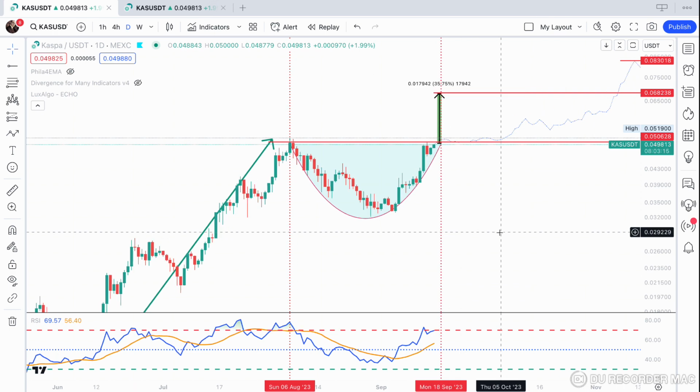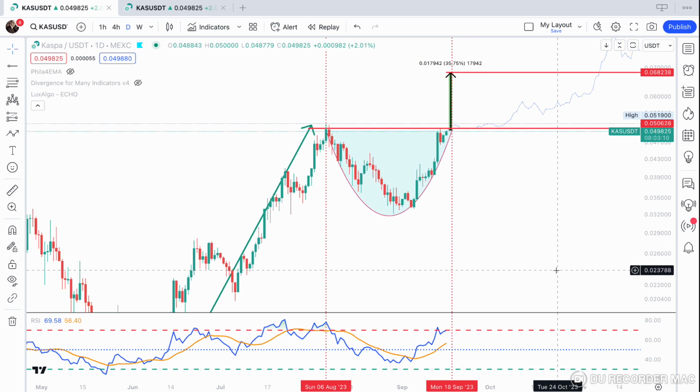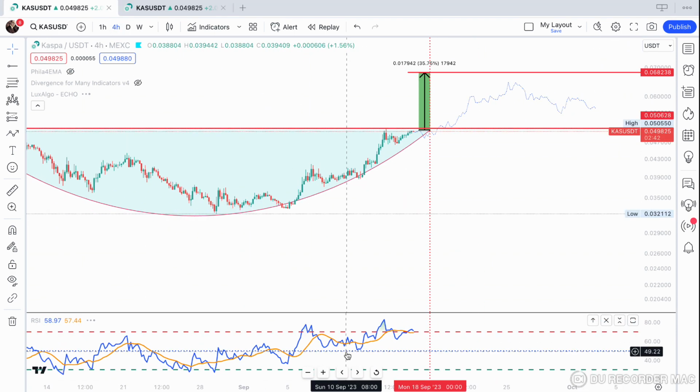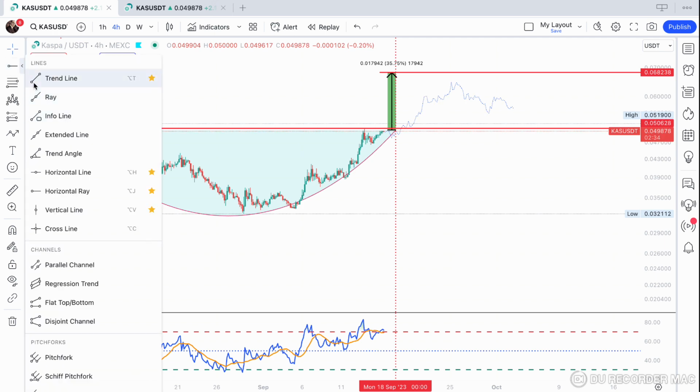Okay, now there are three things that I looked at to try and determine if Kaspa can go higher or not. As far as momentum goes, I primarily use the RSI, and the RSI on the daily is bullish, but I don't see any immediate divergences, not yet at least. Maybe we are at the beginning of a divergence, but not yet. On the 4-hour, there is a clear bearish divergence, meaning that price made a higher high, but the RSI made a lower high.